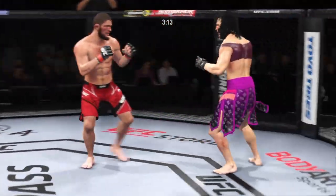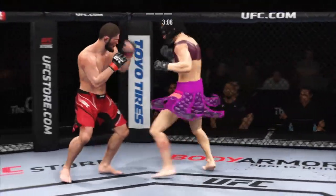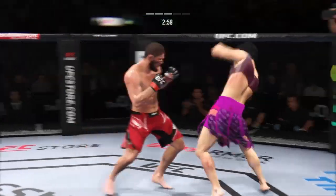Went for the inside leg kick. Oh, that's a good strike there by Nurmagomedov. Oh, man, his leg kicks are outstanding, and you saw a great example of that just there. And you see his opponent start to slow down. He cannot take many of those kicks.